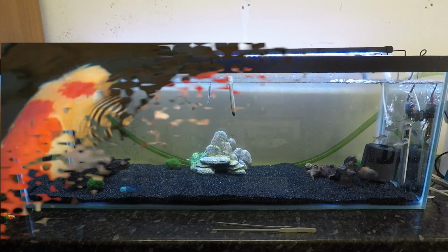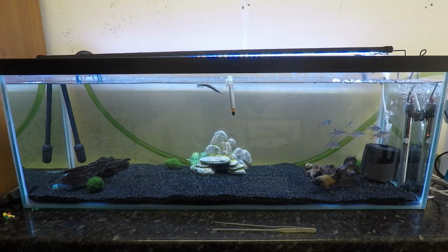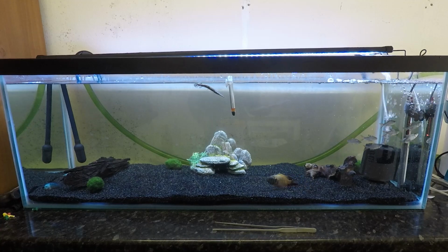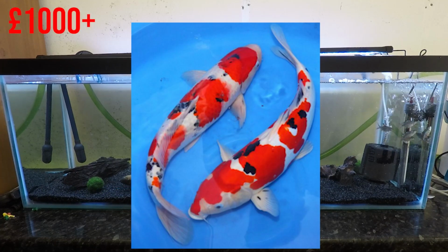So your jumbo koi can get up to 3 feet long, and I don't know how much they cost, but I don't imagine they can come cheap. You can get Japanese koi, which can come anywhere between 22 and 26 inches. These guys, again, can get very expensive. You're talking about up to 1,000 pounds.